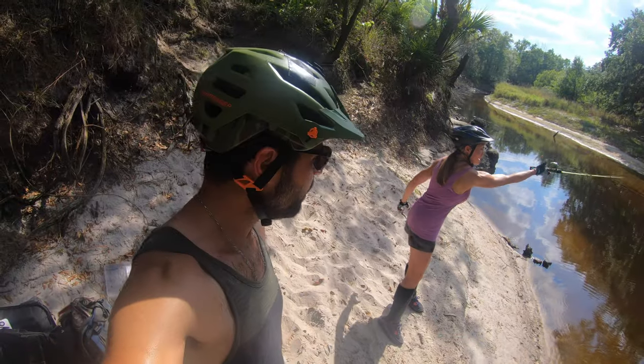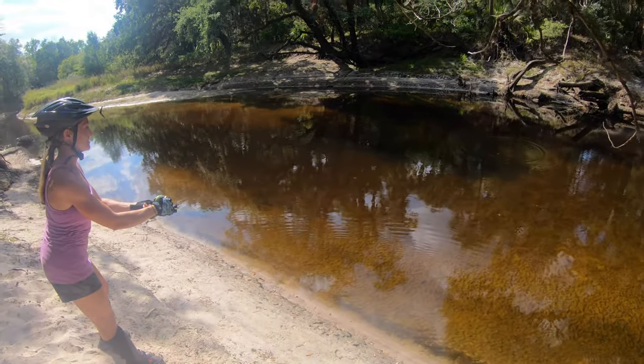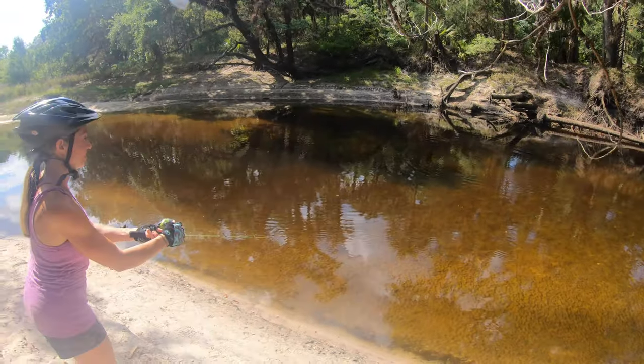We're sitting here, we are micro fishing, but now our micro fishing has turned into like a bass fishing deal here. I mean, there's big bass here. Holy crap.